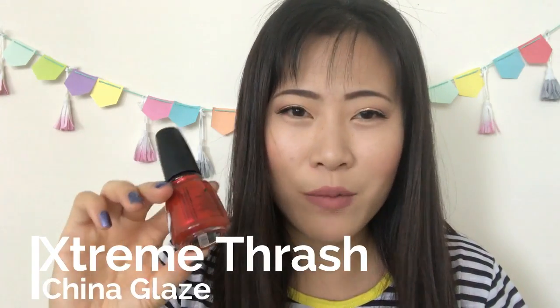I think summer and winter are the only two seasons I will wear a red. And this one, even though it looks a little bit darker, it's more like a holiday polish, but it's extremely shiny and shimmery. Kind of similar to Amy, but not quite as crazy shiny. This one is in the color Extreme Thresh, and it's from China Glaze.